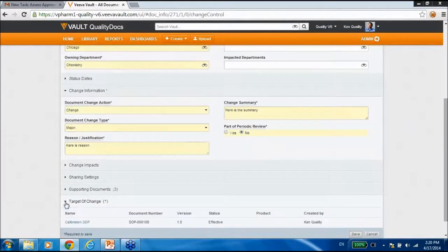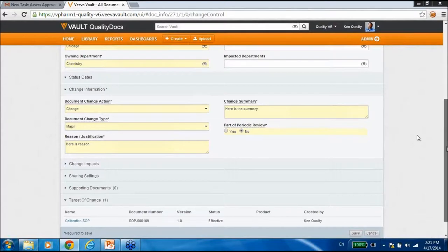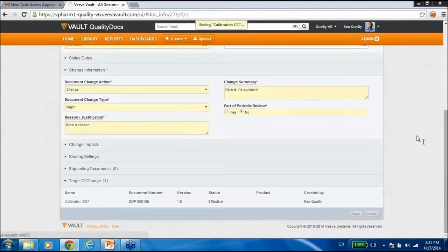One item of interest could be this target of change that's here. Notice how it's linked to this. And this document at this stage is still locked because this form has to be approved before this will unlock this and allow authorized individuals to go in and begin to revise this particular SOP that we've been working with. And so, at this stage, if I'm happy with this, I could save this.